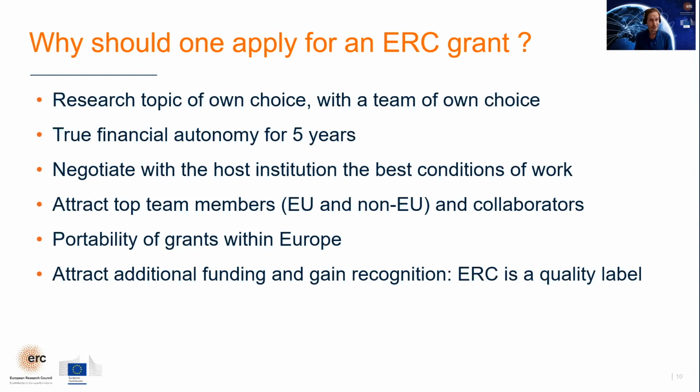So why should you apply to an ERC grant? Well, first of all, you can really choose your research topic and your team. This is your choice, only yours. You have true financial autonomy for up to 5 years. This gives you quite some leverage to negotiate with a potential host institution, securing good working conditions. It also enables you to attract top team members, both from the EU and non-EU countries.